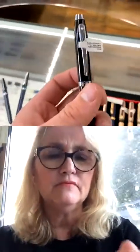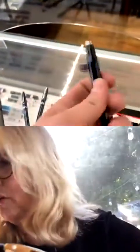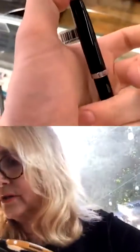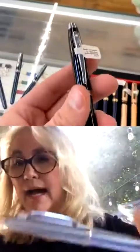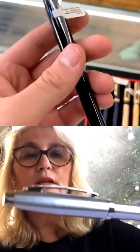They retail from $27 to $47. So very affordable, very nice metal pens with beautiful clips. Here, you can hear the click. So nice fitting caps, just a great all over pen. The colors are black with gold, chrome with gold, black with silver, blue with silver, an all chrome, and then a two tone. So a lot of nice options.